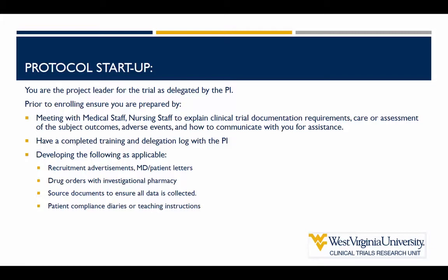If they're working with an infusion nurse in the cancer center, do they know what side effects to look for as the chemo is infusing, if there's a chance for an anaphylactic reaction? So you want to make sure that you communicate to your clinical team members. Also make sure that you have any recruitment advertisements and drug orders with your investigational pharmacy team. Create any source docs. We'll give you some examples of those later on, and patient compliance diaries.